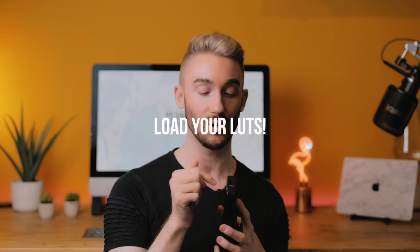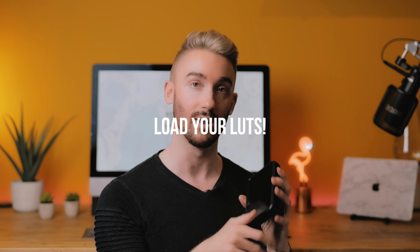I don't tend to record so much externally. With this little monitor here, it actually has an SD card slot, so you can load your LUTs directly onto the monitor and see a live view of what your graded footage is going to look like, which is really helpful because sometimes your LUTs might be a little bit warmer, a little bit cooler. It might adjust the exposure slightly, adding a bit more contrast in.